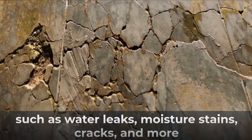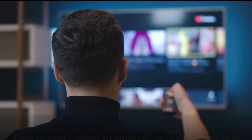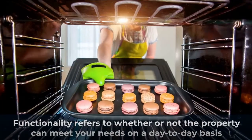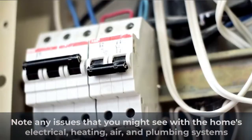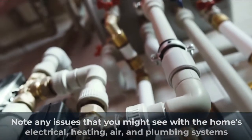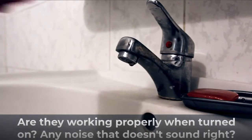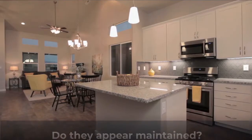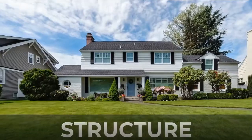Function. Functionality refers to whether or not the property can meet your needs on a day-to-day basis. Note any issues that you might see with the home's electrical, heating, air, and plumbing systems. Are they working properly when turned on? Any noise that doesn't sound right? Do they appear maintained?